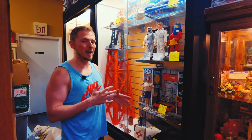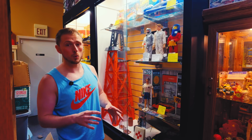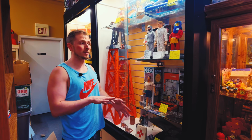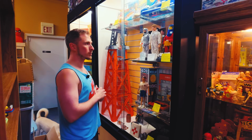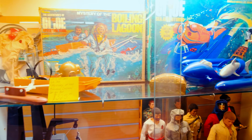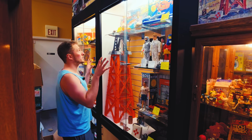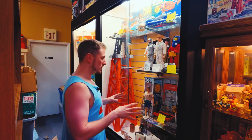It's not necessarily my era of toys. That would start around 1977 when Star Wars came out. So pretty much 77 and forward would be my particular years or decades era of toys. But this is a really cool case. It is cool to see history displayed like this. It's something that I know that my dad very much appreciates. So this is very cool.